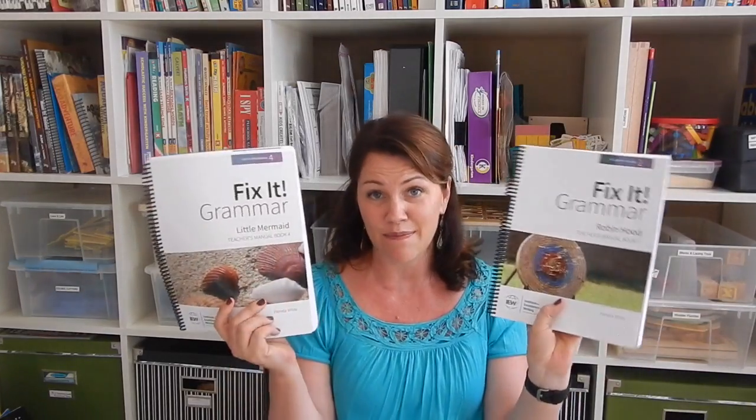I have the teacher's manual for both. Both boys are doing two separate things, so I let them pick what they're going to do. But they're really fun. Basically you're looking at sentences, and they have to edit the sentences. They have to label things. They have to figure out the vocabulary that's being used in the sentence.